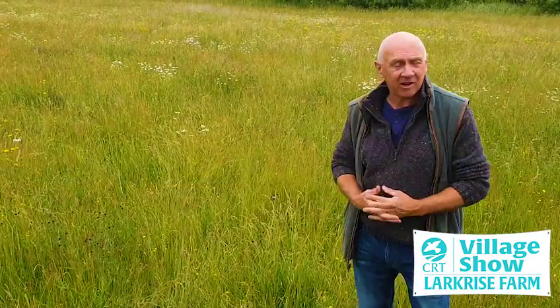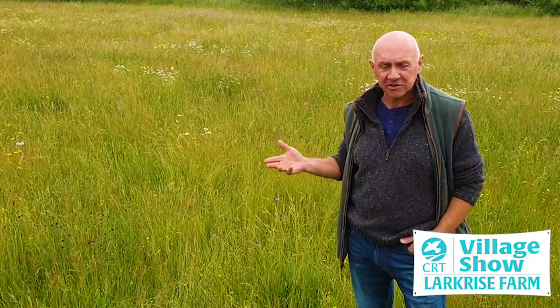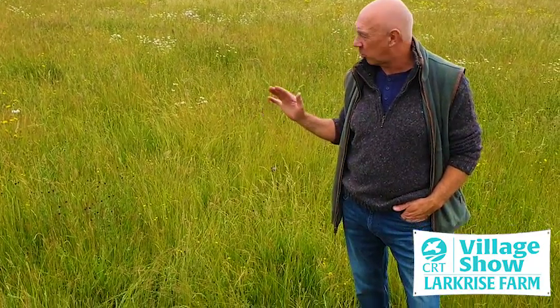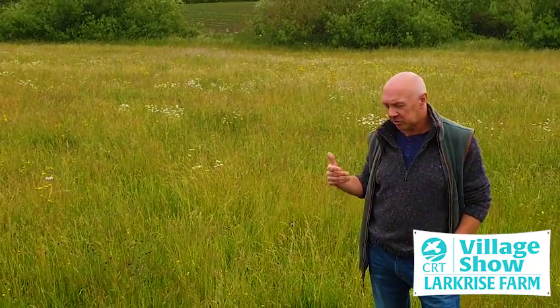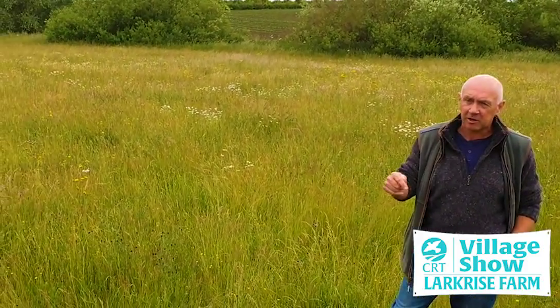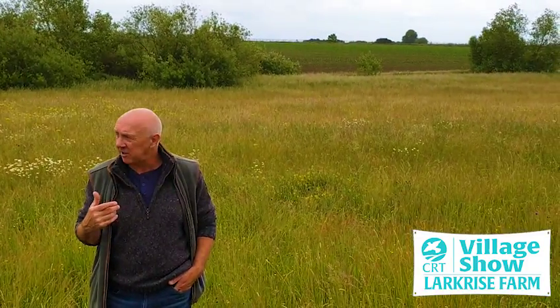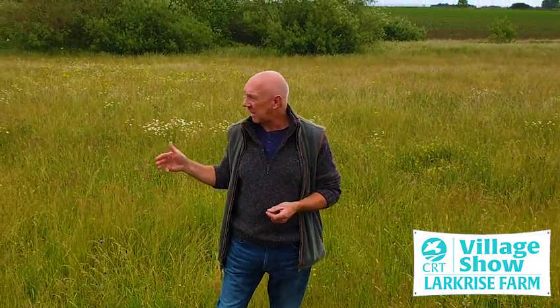I'm standing here in one of our meadows. This land was bought in 1998, so up until 1998 this was a wheat field. When we took the land, we looked at old maps, and we saw in some dim and distant past there was a hedge that is just about 20 yards the other side of where I'm standing. So we reinstated the hedge, we've reinstated the water meadows, and the purpose of the water meadows are just that.